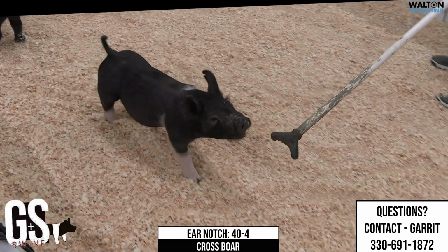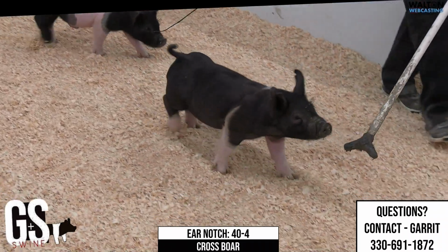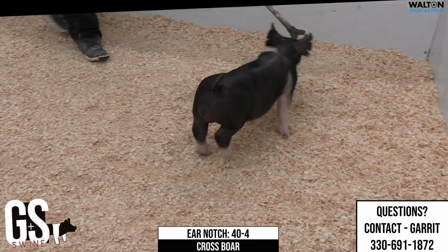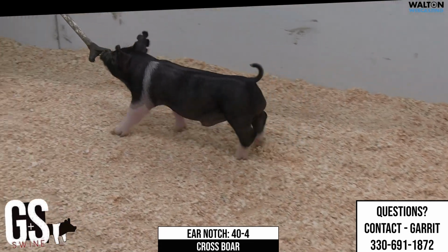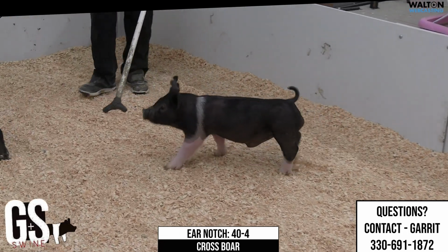He reminds me kind of his mate we talked about there. I think if you try and breed him, it's hard to make them stout that have a big back, that have a length of hip and stride, and he does that, and that's probably my favorite thing about him. And just another one I think has a shot. 40-4 crossbred male.